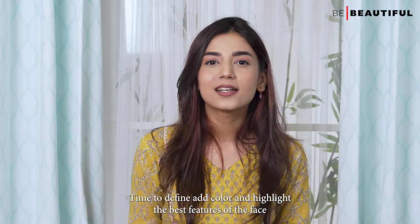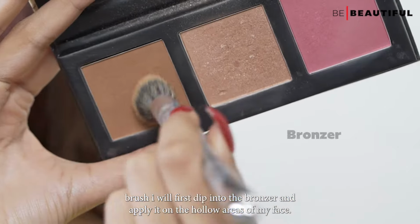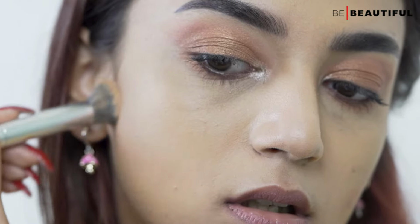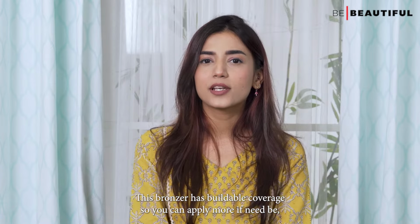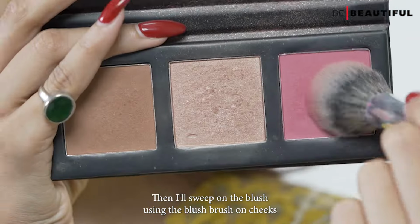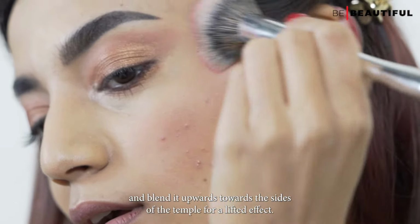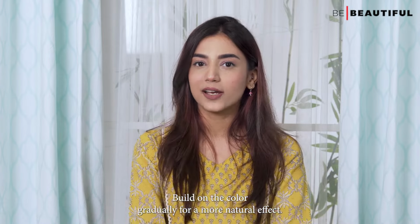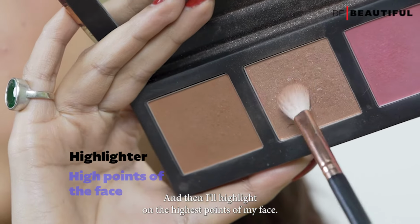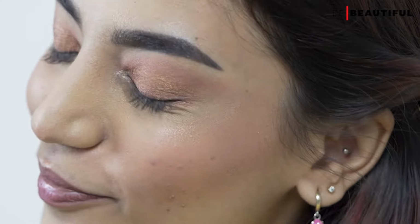Time to define, add color and highlight to the best features of the face using the multi-purpose palette. It's the Lakme Facelift palette in the shade Sun-Kissed Glow. Using an angled contour brush, I'll first dip into the bronzer and apply it on the hollow areas of my face. This bronzer has buildable coverage, so you can apply more if need be, but I suggest don't overdo it. Then I'll sweep on the blush using the blush brush on cheeks and blend it upwards towards the sides of the temple for a lifted effect. Build on the color gradually for a more natural effect. And then I'll highlight on the highest points of my face. The highlighter is super pigmented and has a subtle radiance too.